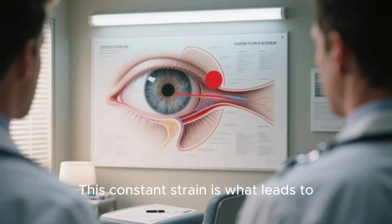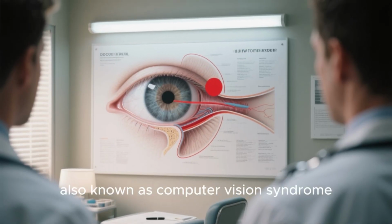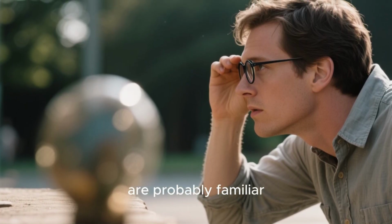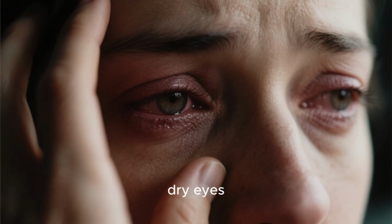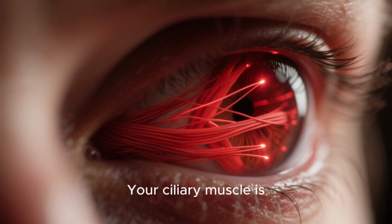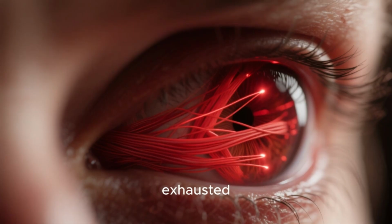This constant strain is what leads to digital eye strain, also known as computer vision syndrome. The symptoms are probably familiar: blurry vision, headaches, dry eyes, and that general feeling of eye fatigue. Your ciliary muscle is essentially overworked and exhausted.